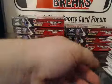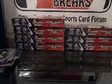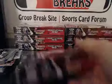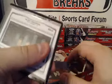And that's box 5. Nice. Getting some good autos so far. Awesome to see. Box 6. Nice to see Alex Jackson pop up. He was a top pick, wasn't he? 6th overall.